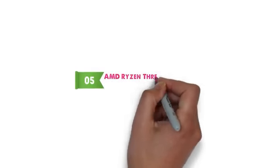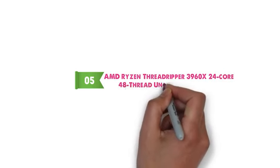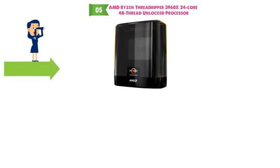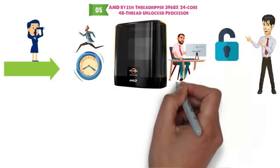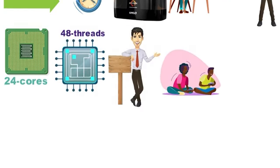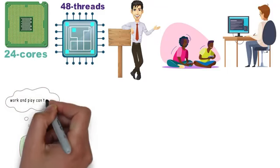At number 5, we have the AMD Ryzen Threadripper 3960X 24-core 48-thread unlocked processor. If you're looking for a CPU that you can overclock right out of the gate, you can do just that. That's because it is another unlocked processor that will give you much flexibility. As mentioned, it has 24 cores and 48 threads. Once again, this isn't a CPU for gamers, but also for graphic designers and artists. Who says work and play can't mix?